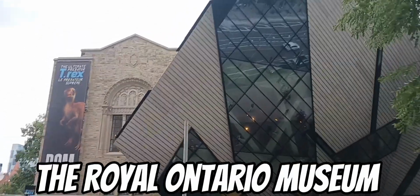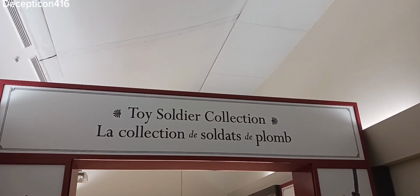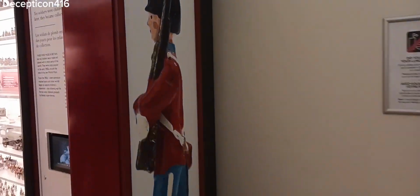So here's the ROM. Today we're going to the ROM. First time there in like over 10 years. Look at this. This is a collection of the ROM that's all just toy soldiers.